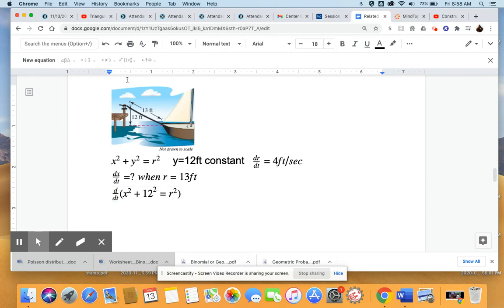What is that going to give us? Well, that's going to give us 2x dx/dt. The derivative of 12 squared, 144, is 0, so we're not going to have anything else on that side of the equal sign. On the other side, we're going to have 2r dr/dt. Because these are on opposite sides of the equal sign and both have a common factor of 2, we can divide the 2 out of the whole equation. We don't really need to keep that.